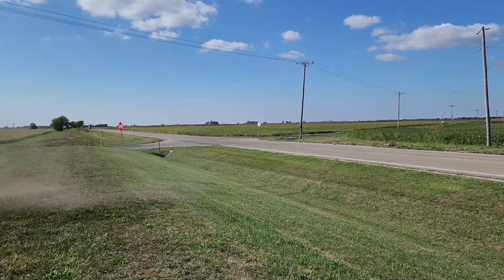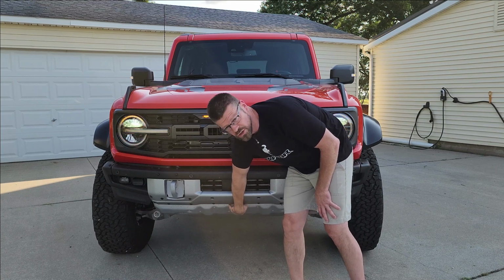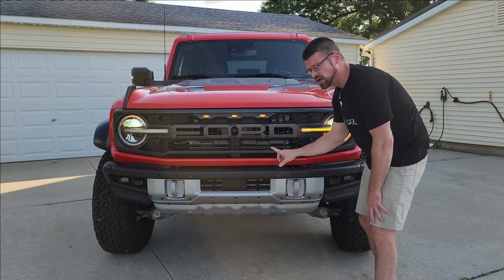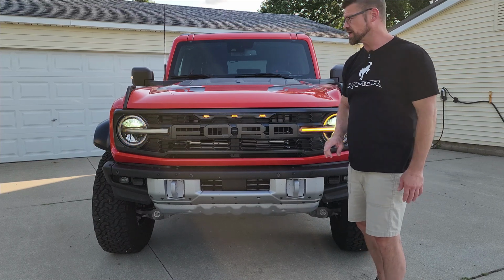Next thing with the Raptor you get is a steel bash plate right here, and you have steel bash plates underneath the truck also. Pretty awesome. Now you get to the Bronco side of this.